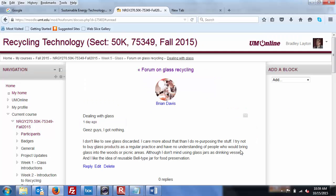Brian Davis: I don't like to see glass discarded. I care more about that than I do about repurposing the stuff. I try not to buy glass products. I understand that people bring glass into the woods or picnic areas. I don't mind using glass.